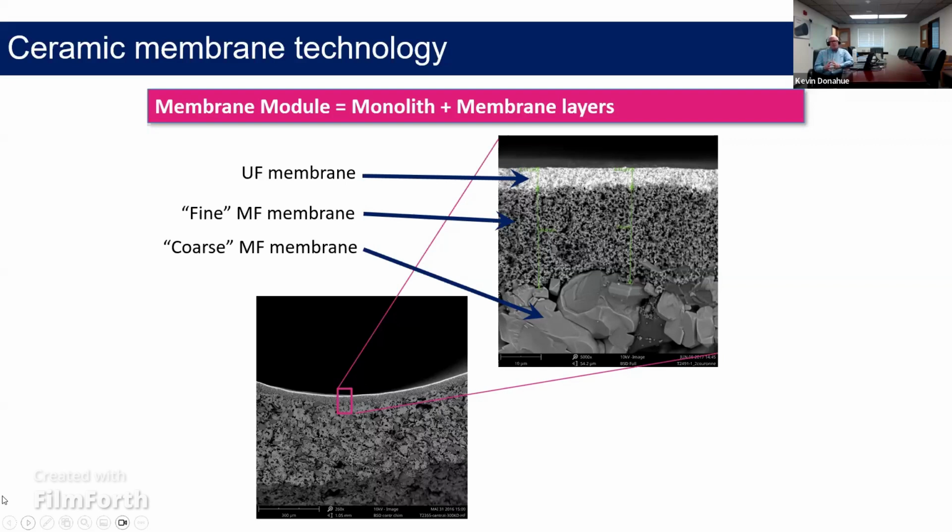Applying these films requires very precise control of the particle size and the coating conditions. Another point to mention is that the coatings go into a kiln after each application. Some products might go into a kiln 3 or 4 times before the finished product is ready. So again, you must have very tight and strict quality control standards to produce these products. Next slide, please.